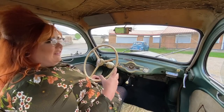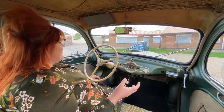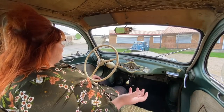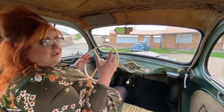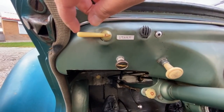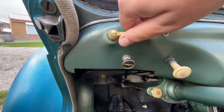We'll have a go. Things are very different inside here to what you might have seen on some of the other 50s cars that you have perhaps driven yourself, or that you've seen on the channel or at car shows. So we're going to start over here and work our way over, and I'll try and explain everything for you. So over here we've got our advance and retard, so currently it's pointed at start. Now when we get going, we flip that round to run.